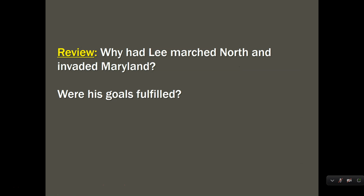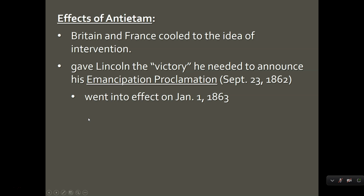So, Lee had marched into the North and invaded Maryland for all those reasons we just talked about, trying to spark foreign intervention, trying to get the border states to secede. His goals are not fulfilled. So, Britain and France, who had been toying with the idea of intervening in the war, decide no, we're not going to do that. This also gives Lincoln an opportunity, a little bit of breathing room to issue, or at least announce, this thing called the Emancipation Proclamation.